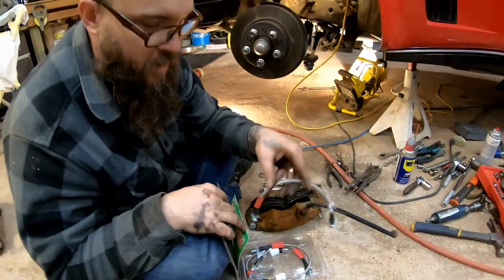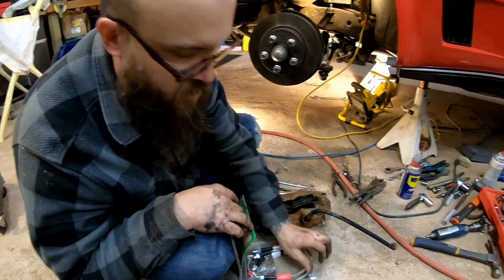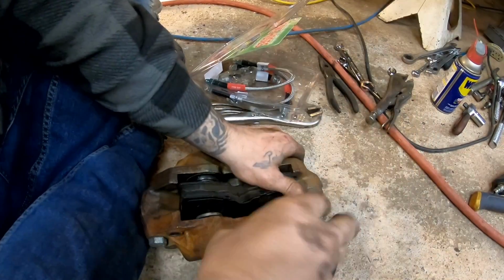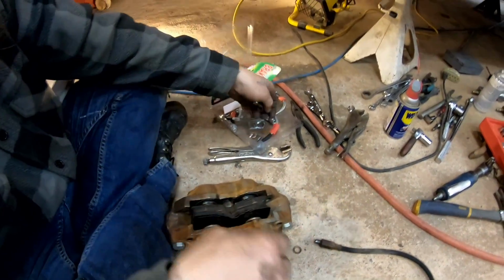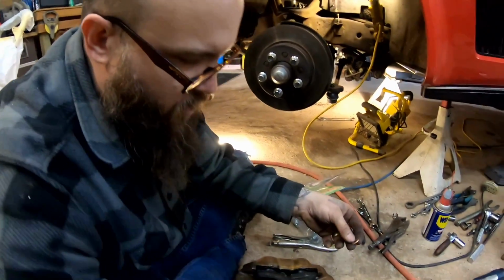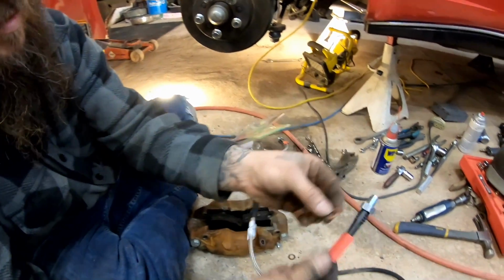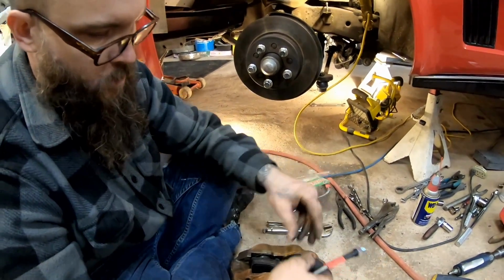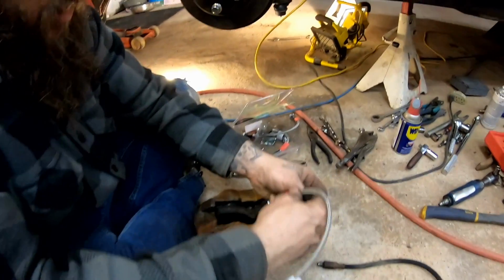So that's where we're at. We're gonna get started on that. And then we're gonna put new shocks and we'll be done. These kits are pretty nice. They come with everything you need. They come with all the washers, the clips. Pretty nice. I think this will be a really good upgrade on here.